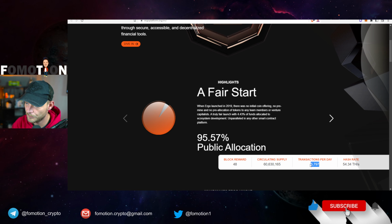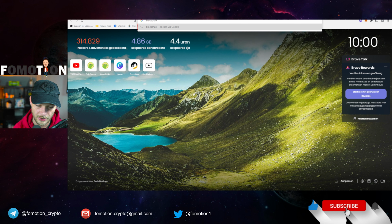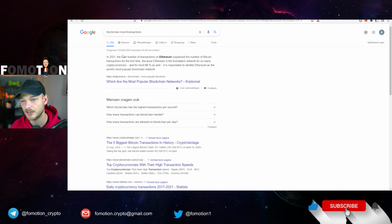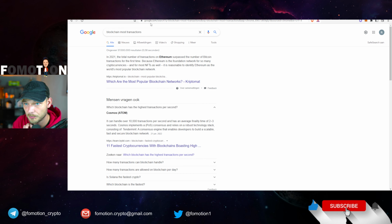Transactions per day, 5,000. Okay, blockchain. Where can you see that? Most transactions. I know there is a website for this where you can see this. Which blockchains have the most transactions? Yeah, okay, cool. Where can you see that again? Block Explorer or something like that.